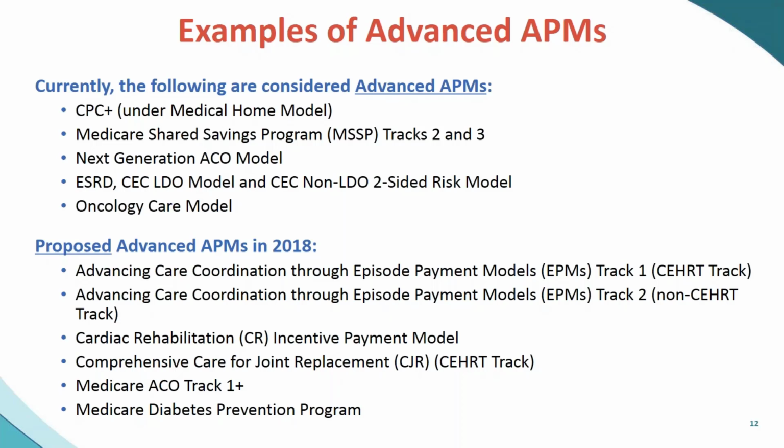ESRD, which is the end-stage renal disease programs, and there's actually 3 different models here, of which 2 of them fall into the category of advanced APMs. And those of you who are working with ESRD models will know which one you're in. The last one is the oncology care model.